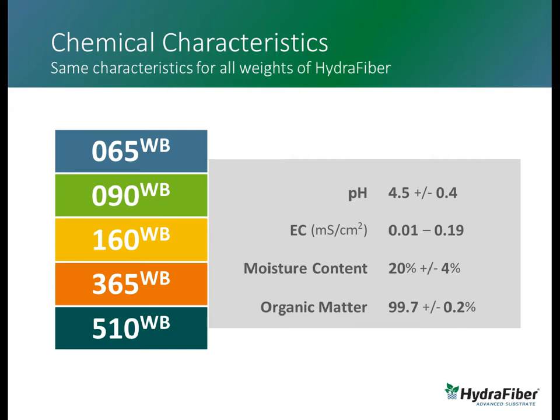And so our recommendation to growers is that if you're substituting perlite for Hydrofiber, you really don't need to make any change to your lime rate. But when you start replacing peat with Hydrofiber, our rule of thumb is that for every 10% peat that you replace with Hydrofiber, you should reduce your lime rate by 10%.